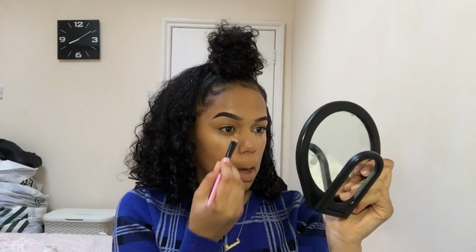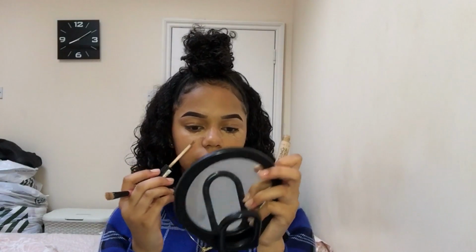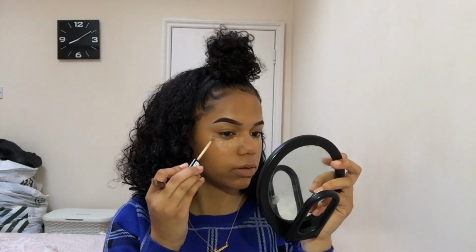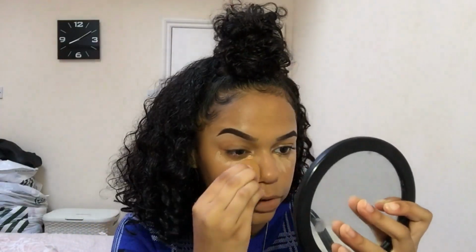So I'm putting concealer under my eyes. This is my LA Girl Pro Concealer. And I'm also gonna take my really white one. This is my Collection long lasting concealer, and put that on top. But it's really white compared to my LA Girl one, so I'm mixing the two. You probably can't see a difference. They probably look the same, but they actually are different. And I'm using a beauty blender for this too.